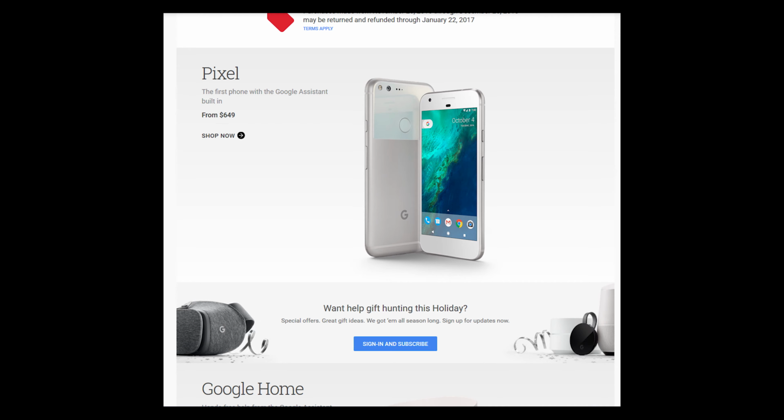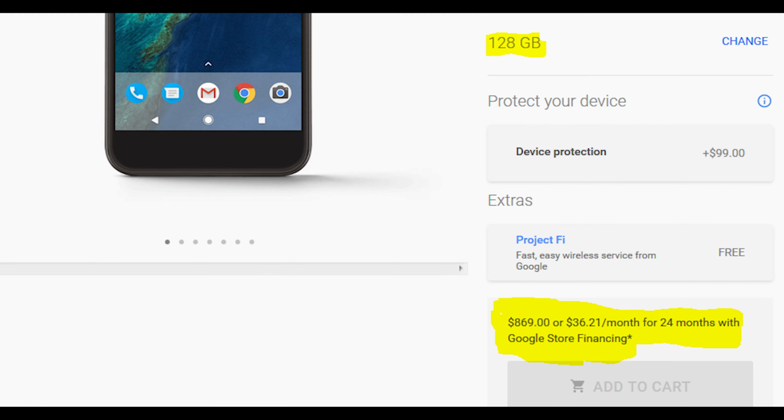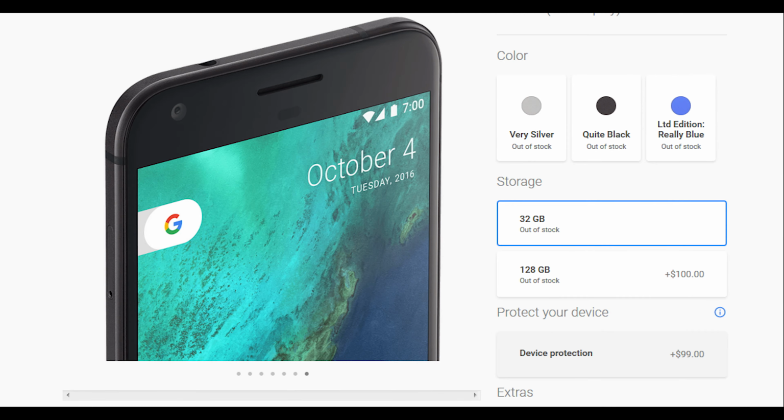First thing on my list is the price, and this kind of goes across the board for all flagships. At $869 for the fully spec'd Pixel XL, you're spending as much as most people would spend for a decent laptop. Now, you can go lower and get into the smaller 5-inch Pixel with less storage, that's 32 gigabytes, for $650, but that's still nothing to sneeze at.